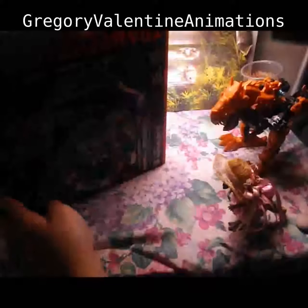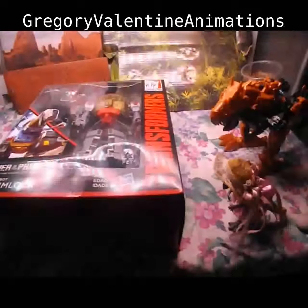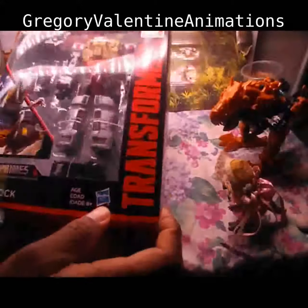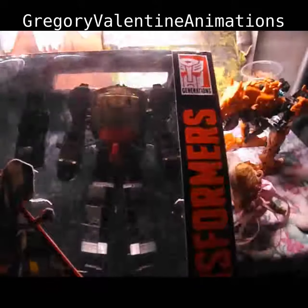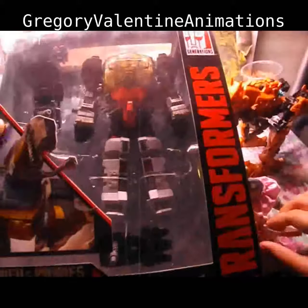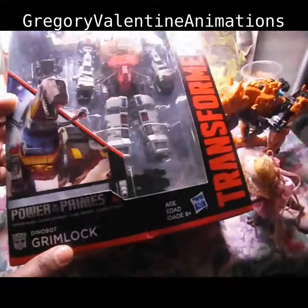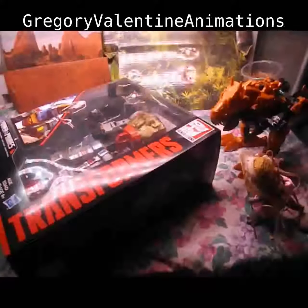Alright. What we have here is... Can you see this, everyone? Look at this. It's him. Everybody know who this is? It's Grimlock. So what we're going to do is actually open it up, because life is too short to be wondering about whether you're going to keep your toys on the shelf forever. So let's go ahead and open this.